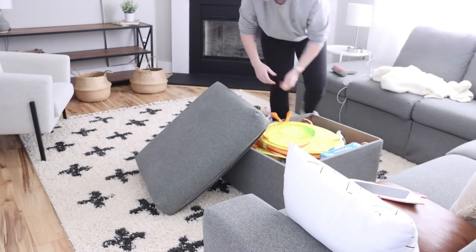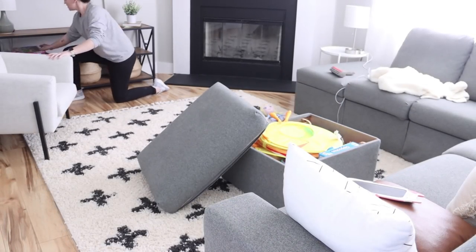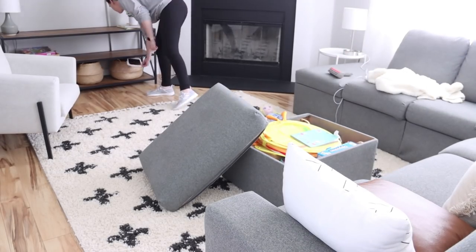On to the living room. I did a little switcheroo on the rugs earlier in the week. I love that this one's still fluffy and cozy, but it's slightly different vibe.